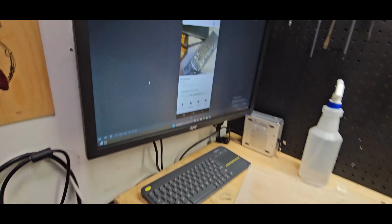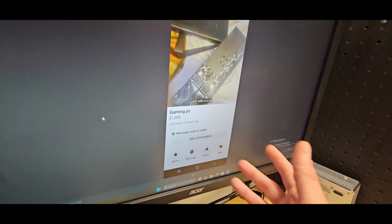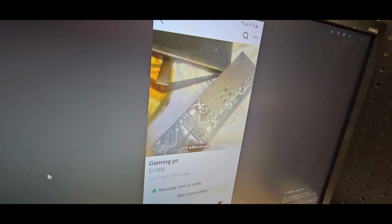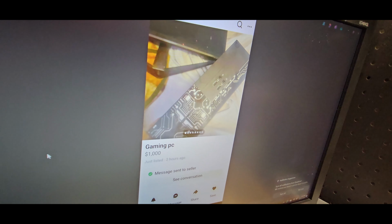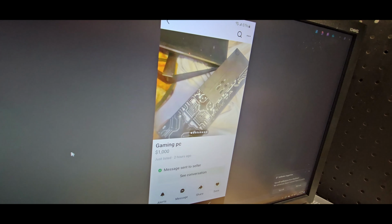So this one pops up, and as you can see, this is supposed to be a 14900K system with a 4090. Last time I checked, I'm pretty sure Nvidia didn't make a low profile 4090 edition that could fit in a Dell Optiplex. This is obviously a Dell Optiplex, just with the size and just the way it looks.